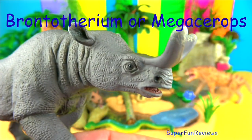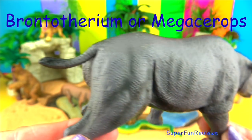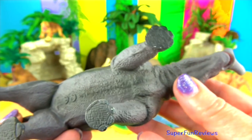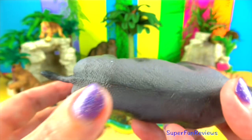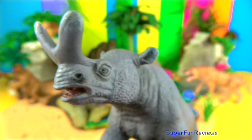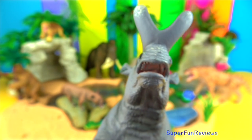Brontotherium is also known as Megaceratops. Its name means thunder beast. They look a bit like a rhinoceros and feed mainly on vegetation. Brontotherium have a gigantic Y-shaped horn protruding from their heads. The horn is thought to be made of bone. It may have been used for fighting or for attracting a mate. It's quite scary to look at.